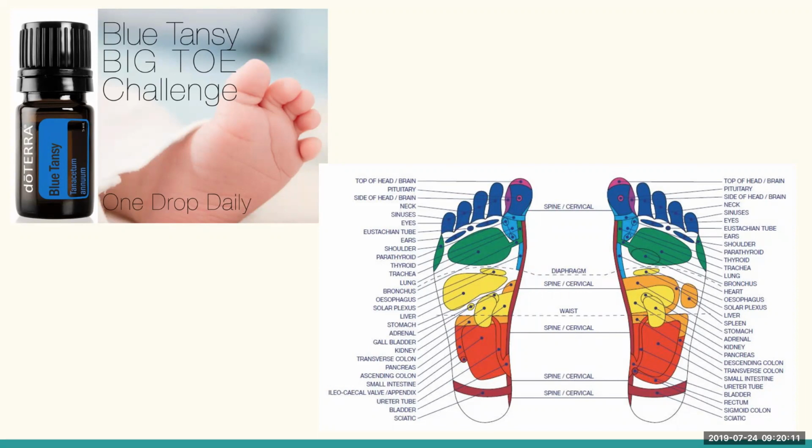So one of the things that I've noticed from this chart as well is if you look at all of the little toes besides the big toe, your sinuses have reflex points on all of your little toes. And in doing research for this, I read up on somebody's personal experience using blue tansy for the big toe challenge, and recognizing that her seasonal allergies are subsiding a bit more than they were before the big toe challenge. And so this is what I created for my daughter, this little roller ball. And so she's been putting it on her little toes. Oh. Yeah. That's awesome. And to open up those sinuses.